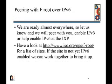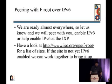We're ready basically almost everywhere. So let us know, and we'll go ahead and peer with you. We've had a couple of IXs where we're at currently, once the Quad A's were in, say, hey, why aren't you connected up to our v6 peering fabric? Well, we didn't know you had a v6 peering fabric. But if you want to have a v6 peering fabric, let us know. We'll try to help you out.